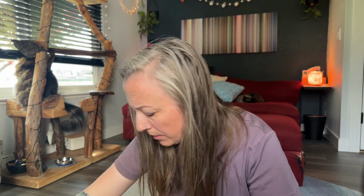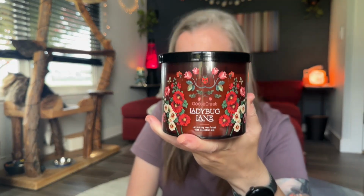Okay, so let me give you my overall ranking. I only bought 7 in the collection. Number 7 I did as the Ladybug Lane. That's just because it has almost no throw. I'm not a peach fan, and it's not a bad fragrance. It's just not one that I'm going to gravitate towards. I'll burn it because I own it. Won't repurchase that. Just not all that interested in it.